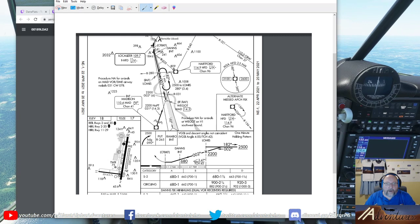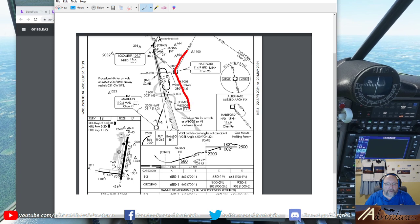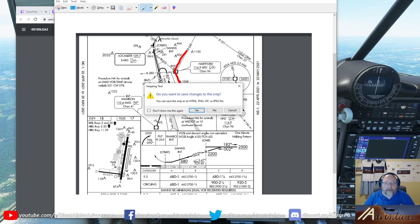So we're just going to end up coming down to Hartford, and then we're going to head outbound on a more or less southbound heading, and I'll eyeball it and put myself on a vector to intercept that final approach course, which is the way they would do it. We'll do a full briefing on that in just a moment.